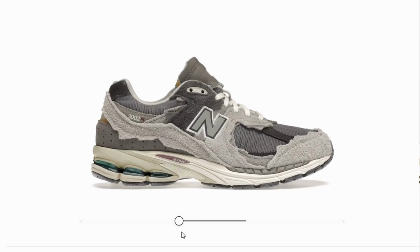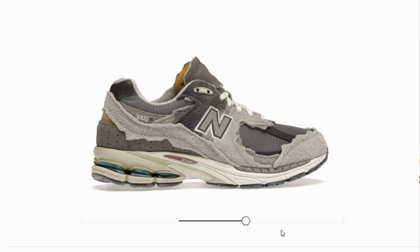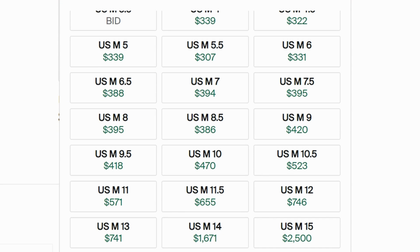So the one pair I wish I had from the Refined Future Pack was just the Rain Cloud colorway. I tried to hit on them on newbalance.com and all the raffles, but of course I took an L on everything. So if I could get those, that would be sick. But the problem is the price is so high nowadays. So to continue on with the success of the Refined Future Pack, in 2022, we're gonna have the second iteration.